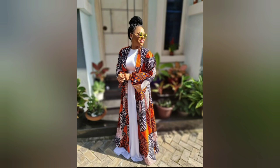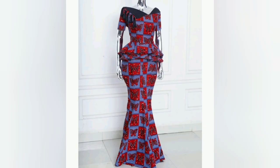Anyways, people, in case you're wondering if I'm a fashion designer, no, I'm not a fashion designer. I only bring beautiful styles together to showcase for those people who always struggle with what to design each time they have any event they want to attend.